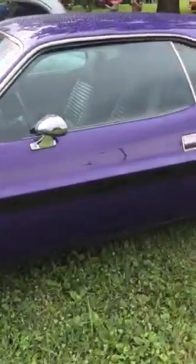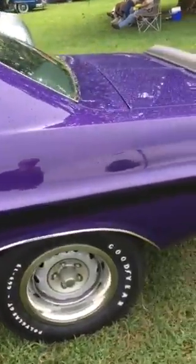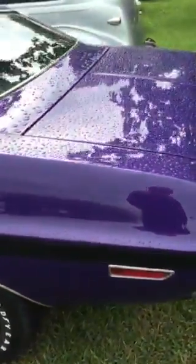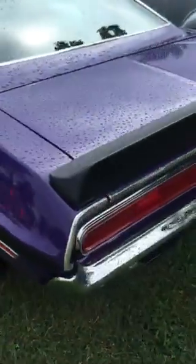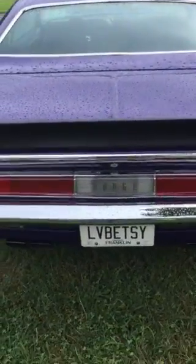Barracuda's color was called Plum Crazy, so I think this is Plum Crazy too. Unless Challenger had different colors, names of colors. It's a beautiful, beautiful car.